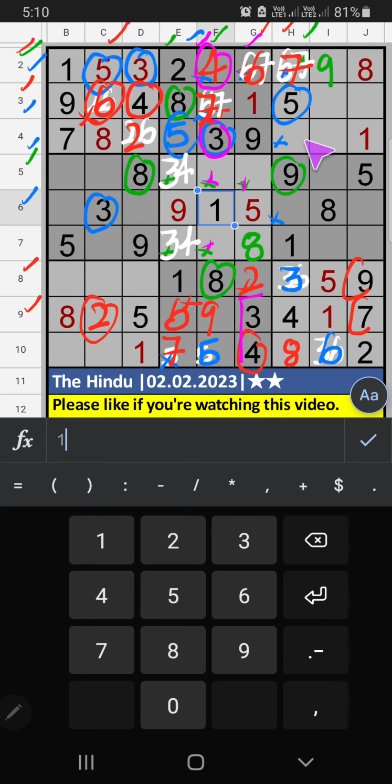Then column H, 2 numbers are remaining, 2 and 6. 4th row, we have 2. So 2 can't come in the cell, 2 is confirmed here. Then 6 is here. Then 4th row, only 1 number is remaining, 4. 4 is confirmed here.